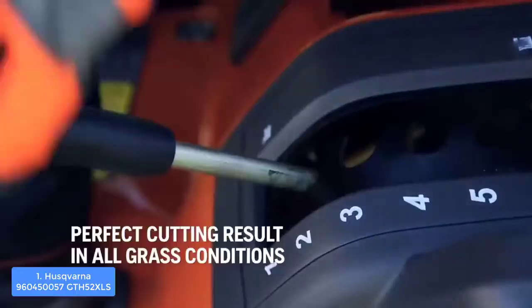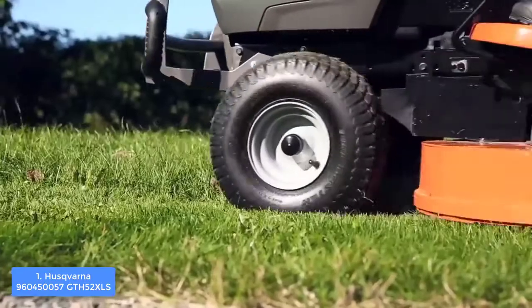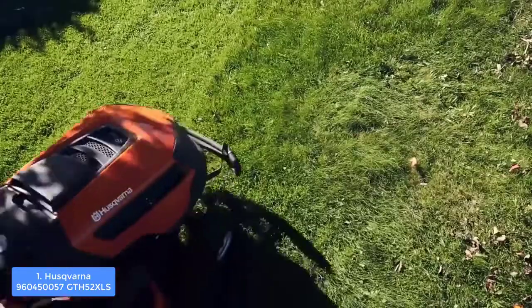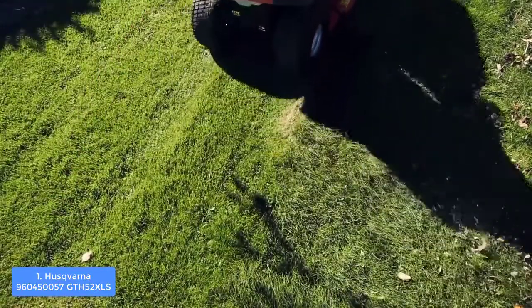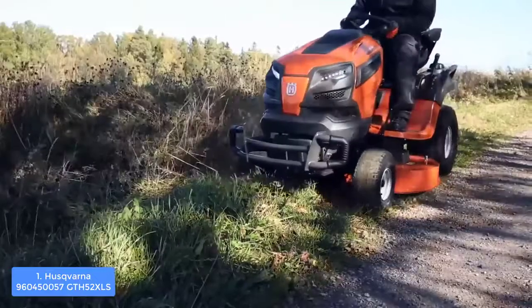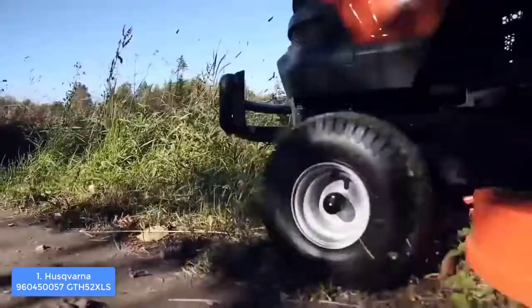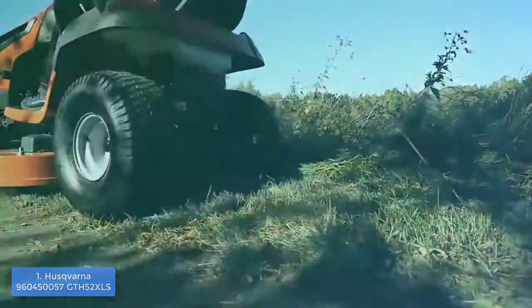Another great thing about this riding lawn mower is its speed of up to 7.75 miles per hour, and the reverse speed of up to 2.1 miles per hour. So if we combine these specs with its cutting width of 132.1 centimeters, then we can conclude that within a short period of time, you can cut a great amount of grass. To conclude, the Husqvarna GTH52XLS would be a right choice, and if you ever decide to purchase it, you would never regret that decision.